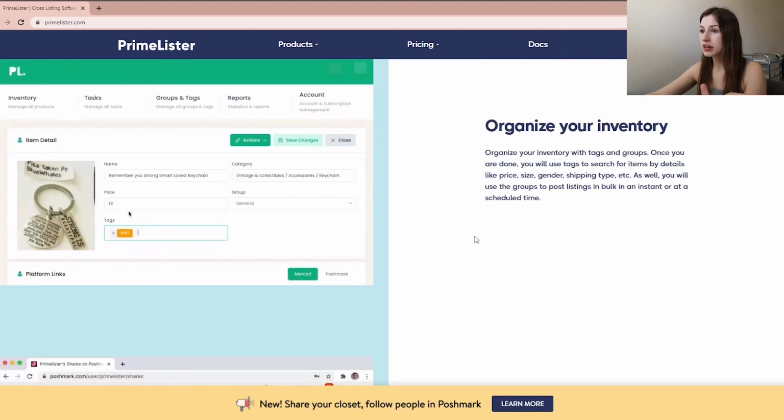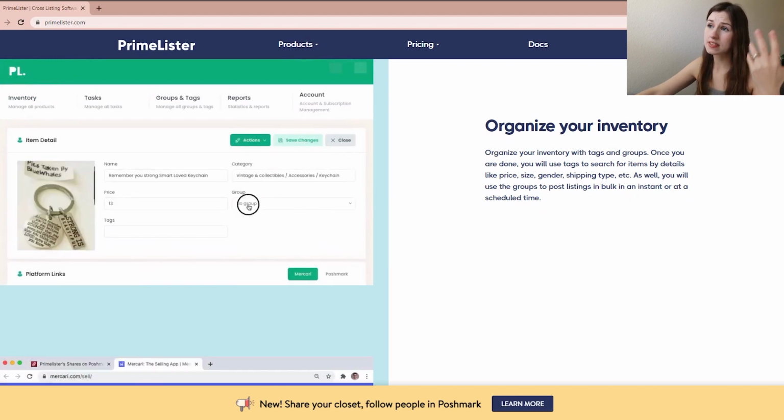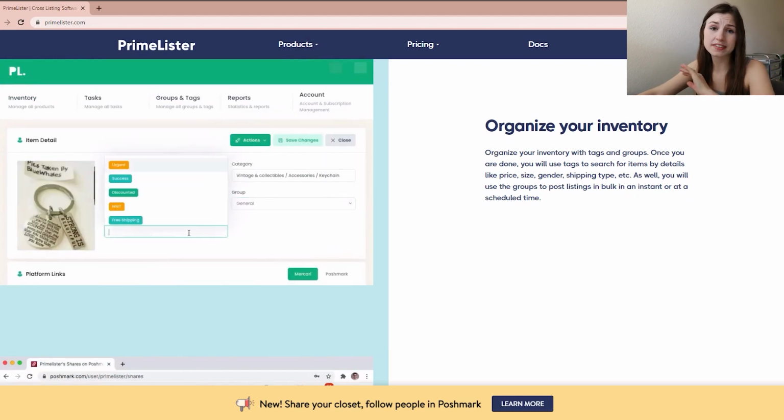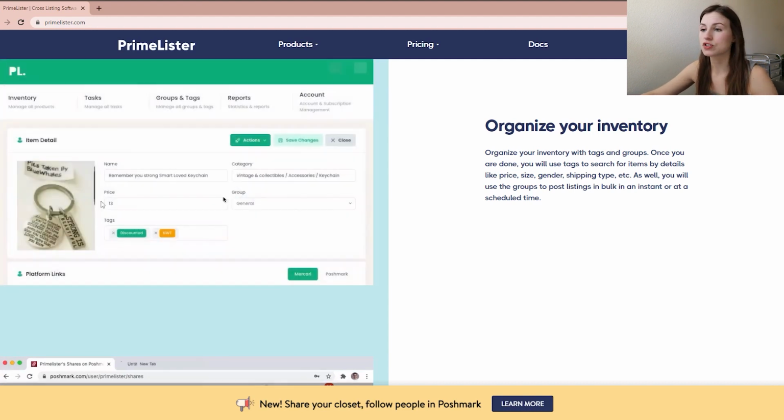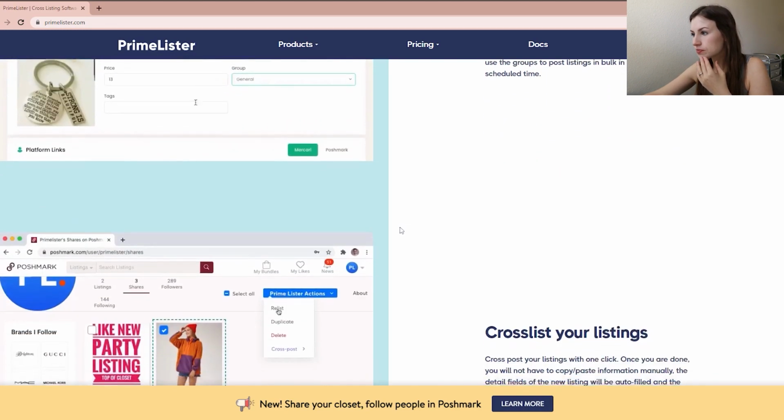Likewise, you can organize your inventory based on whatever you would like. People organize their inventory in different ways. Some people have a bin system, some people use racks. This is also a virtual way of keeping up with your inventory. So that's all very dependent on your business.